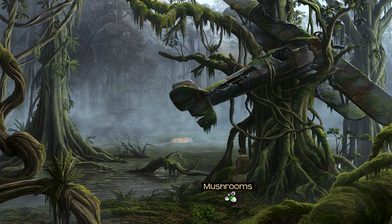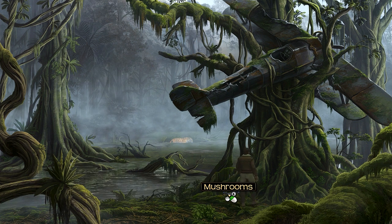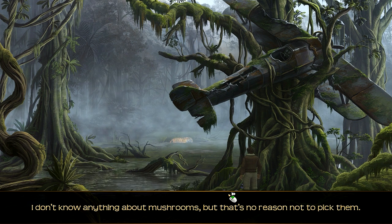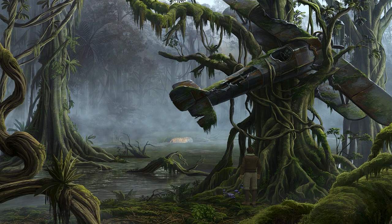We have some mushrooms here. A clump of wild mushrooms. Let's grab those. I don't know anything about mushrooms, but that's no reason not to pick them. If they taste foul, I can just throw them away.